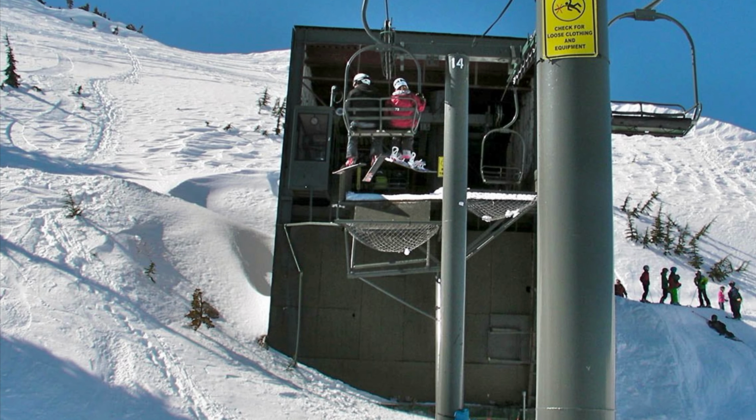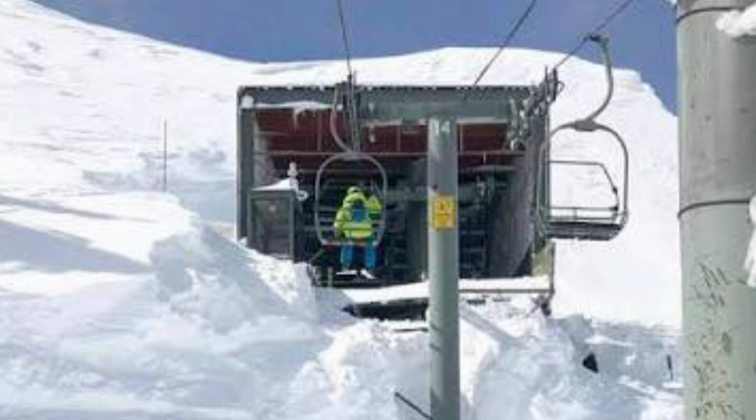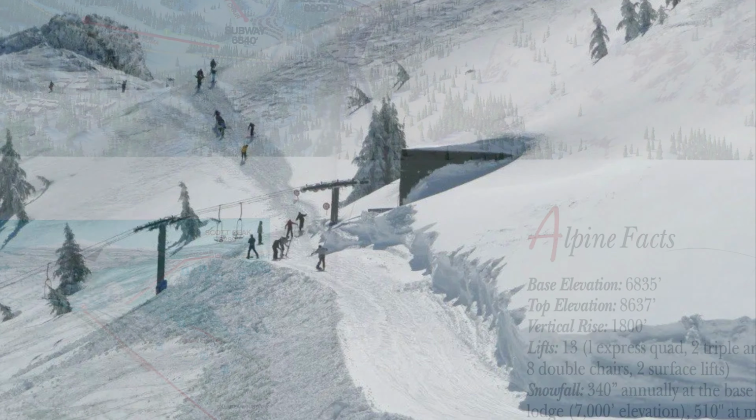Number 7. Alpine Bull Chair. This lift gives off the vibe of a European chairlift. The top terminal is protected by a snow shed, or barn, as it is commonly known. This is because, on big snow years, the lift gets buried. The snow shed acts like a shield that prevents the top of the lift from getting trapped in the snow.